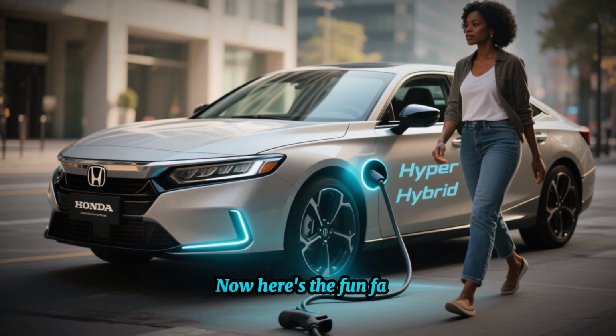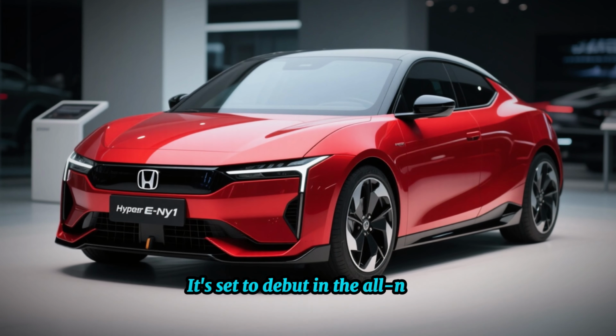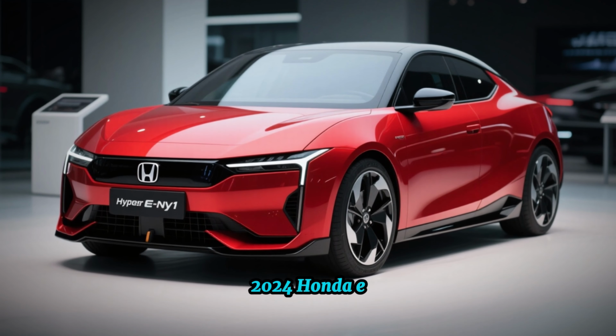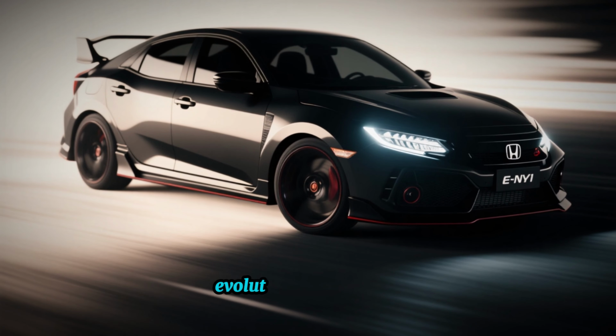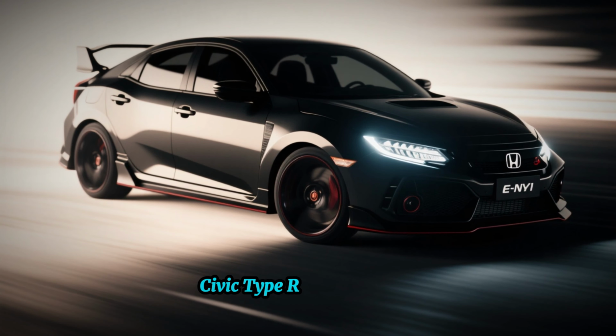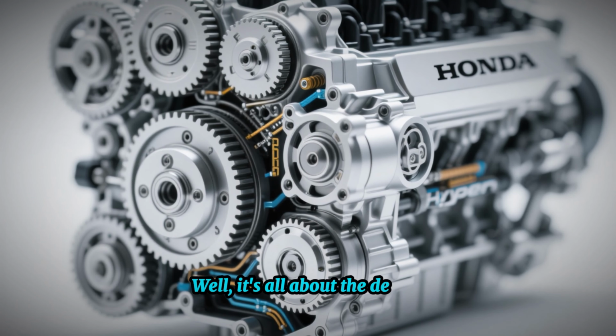Now here's the fun fact. This isn't just a concept. It's set to debut in the all-new 2024 Honda E-NY1 Sports EV. Think of it as the ultimate evolution of the Honda Civic Type R. But how does this engine redefine the game? Well, it's all about the details.